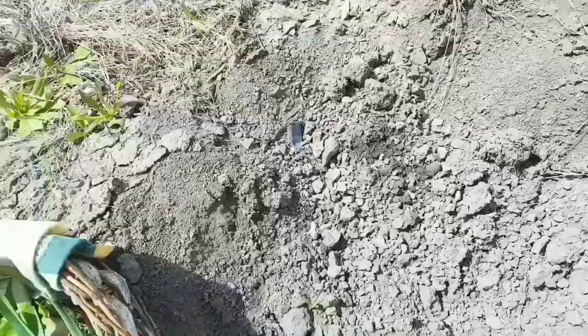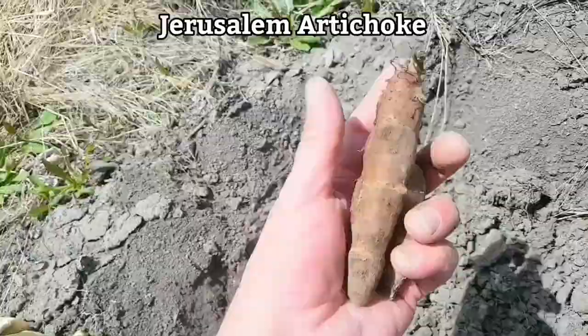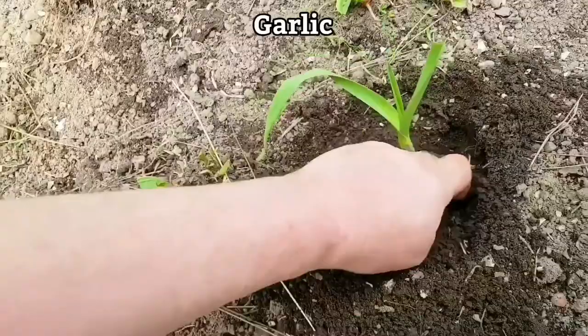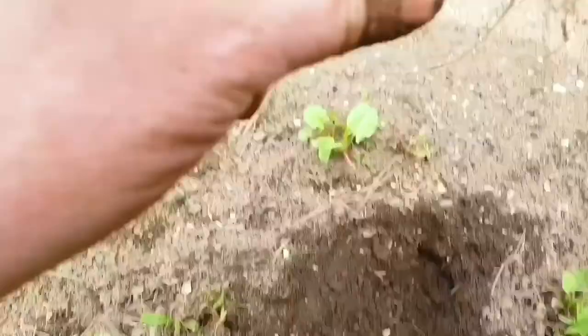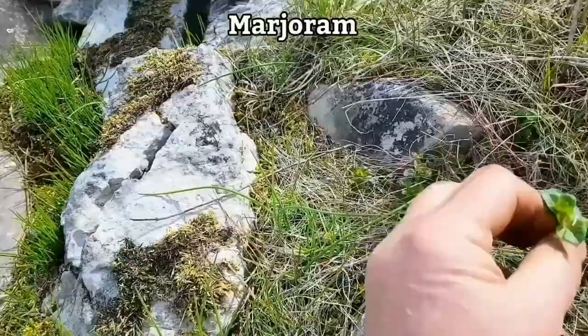Of course, it's not just above the ground there's good things, but in the ground as well. Jerusalem artichokes, beautiful. And I'm going to need some garlic to make the dressing, so I think I'll just take a little bulb out here. Just going to finish off with a little marjoram and a few more chives.